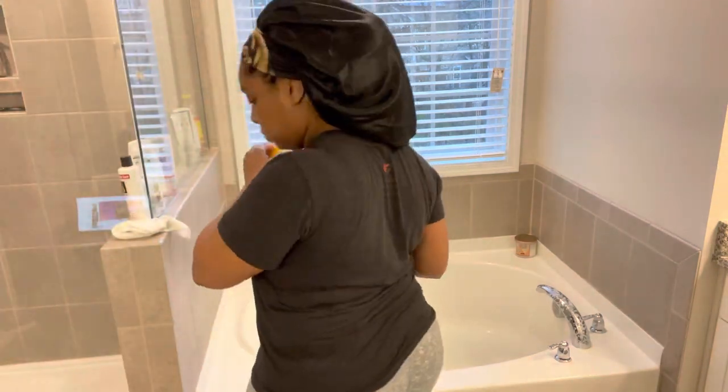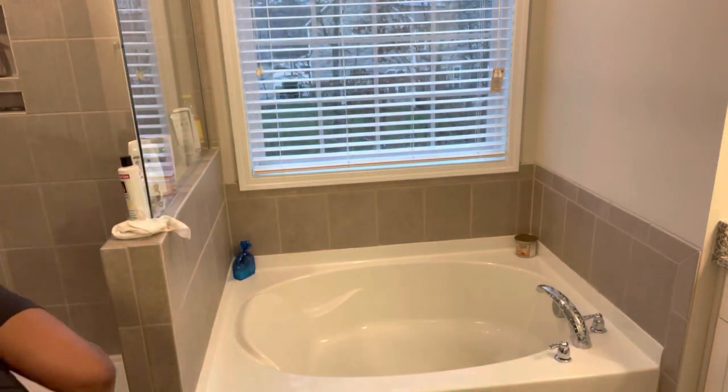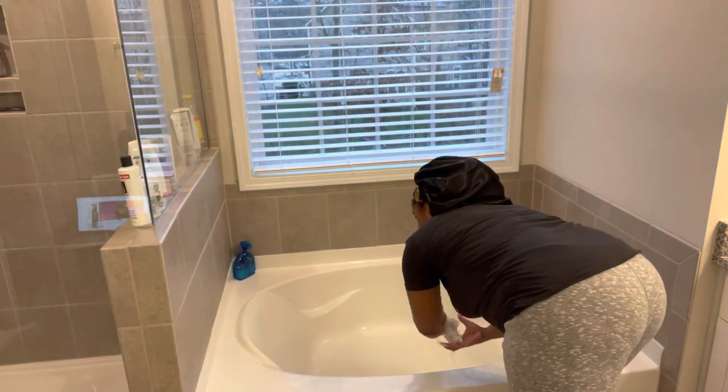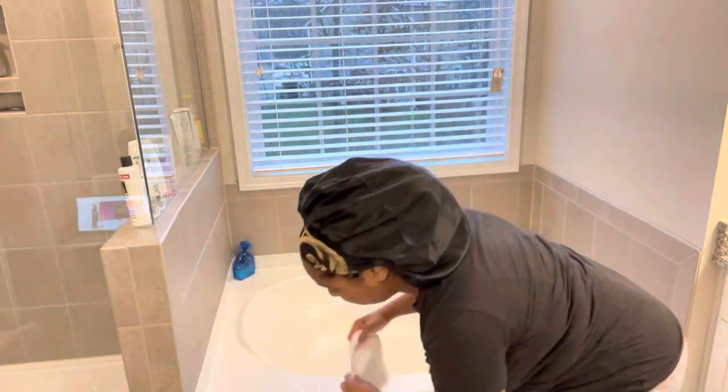So now I am making my way to the bathtub. Just filling it up with some cleaning solution, which is my infamous mixture of water, bleach, and Pine-Sol. And I'm cleaning the outside of the tub.